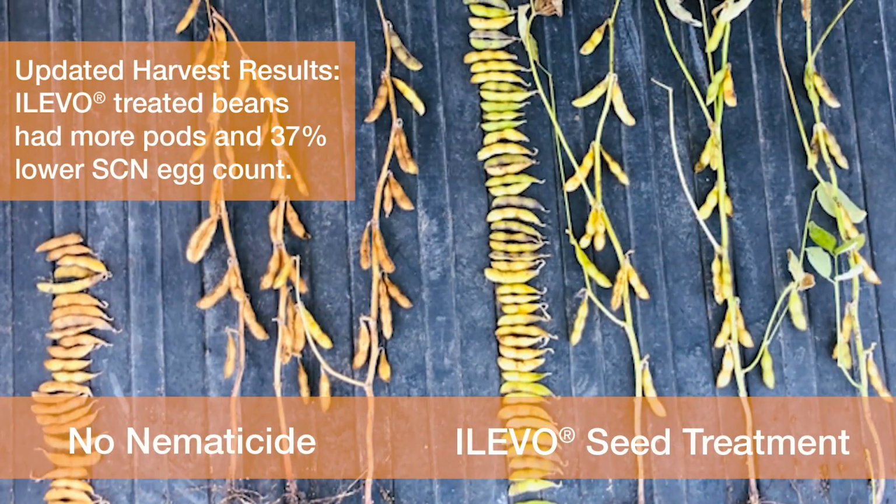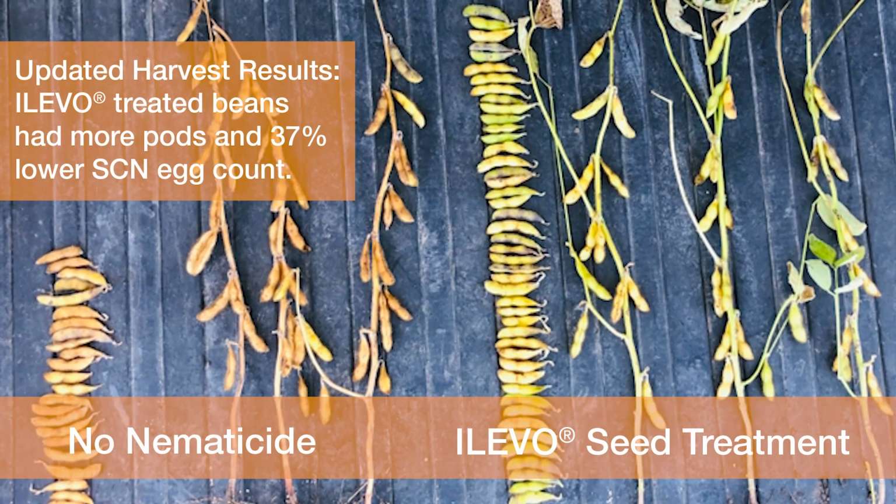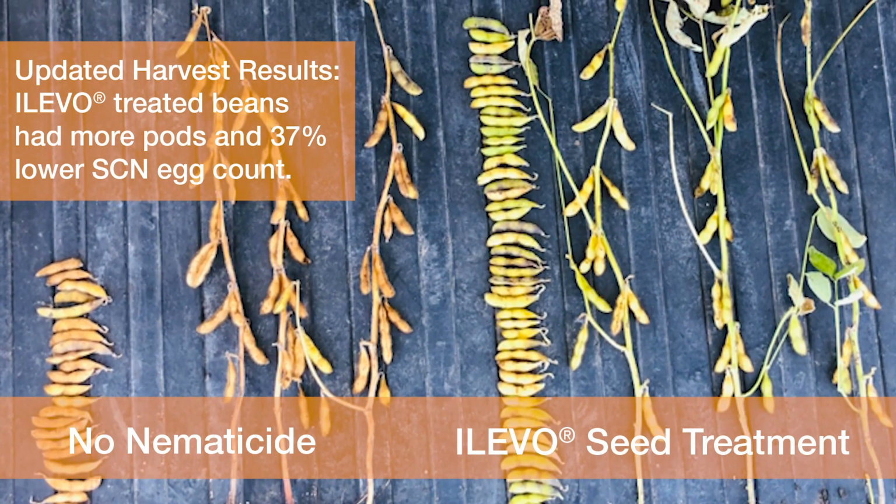That's another really important part of this SCN conversation: we need to put ILEVO on top of our resistant traits so that we are adding a nematicide on top of that resistance, and we're giving sort of a double punch to that SCN population, because we really had a pretty high count going into this season. So we're excited to see some yield results, but already it's very cool to see that we're already seeing a difference in maturity with that extra SCN protection.